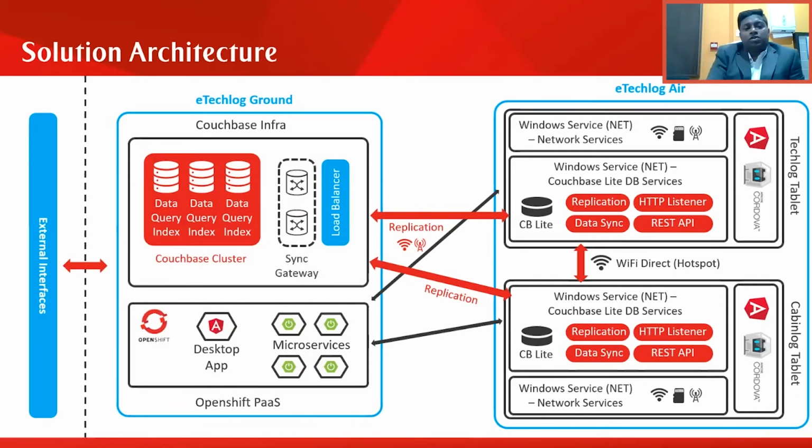As you can see, this solution involves two different components. One is the tablets that are placed in the aircrafts, which will be capturing all the data from the users, the tech logs and the cabin logs. And there is a ground system which accepts all the data from the tablets, and the backend database is handled by microservices written on the ground services.